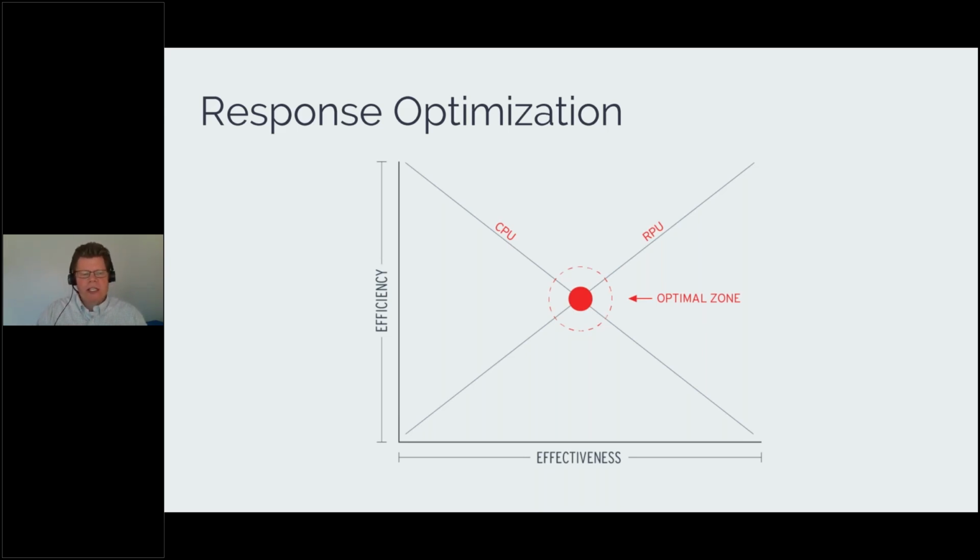The challenge is that in order to be efficient, typically what we need to do is amortize whatever sunk cost we have into the campaign over as many contacts and touch points as possible. So take direct mail, for example, or sales and marketing print collateral. There's a tremendous amount of sunk costs, such that if you're only producing one, your cost per unit is sky high. So the goal is to produce as many as you can to get that cost per unit as low as possible.